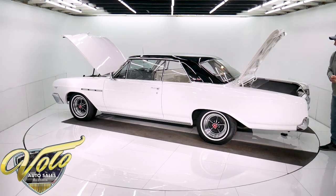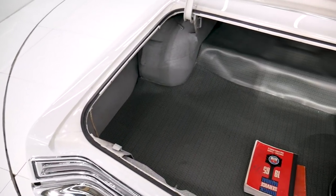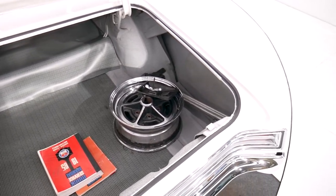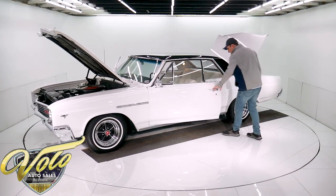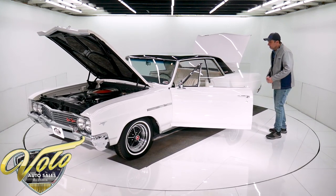Trunk compartment is absolutely immaculate metal. It's got the gray spatter finish paint. Super clean. This is the original paint under here. I didn't mention the jambs are the original paint. You can see the factory spot welds and seams. The door jambs are actually just spotless, and that's original paint.